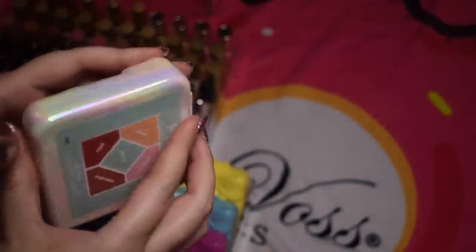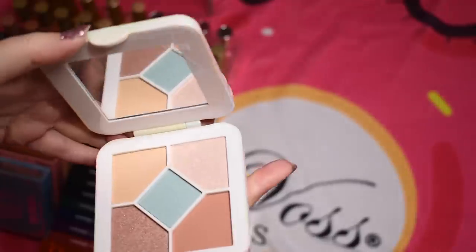Right beside that, I have these Lime Crime palettes. They're called the Pocket Candy. This was a birthday one.